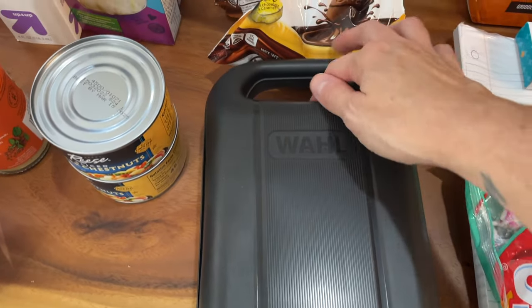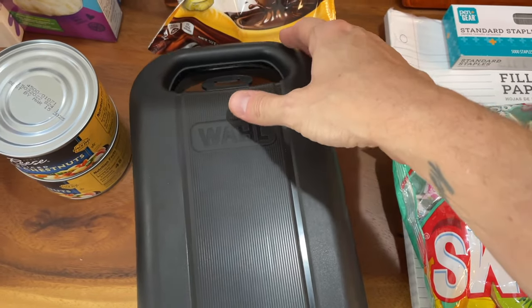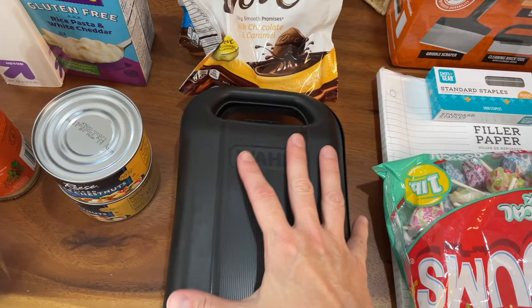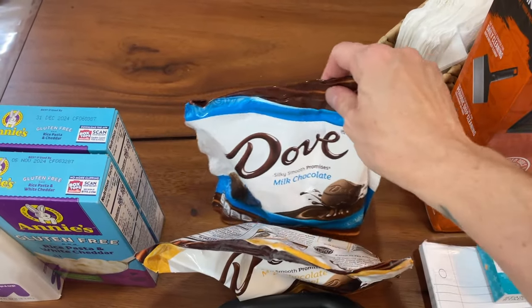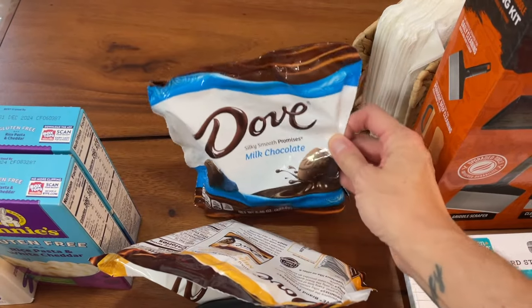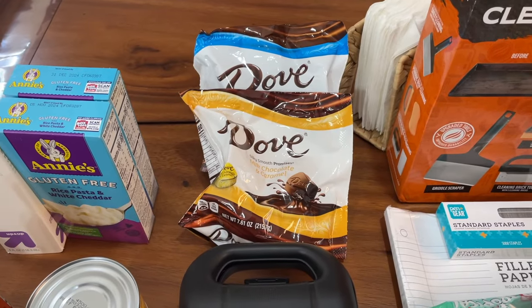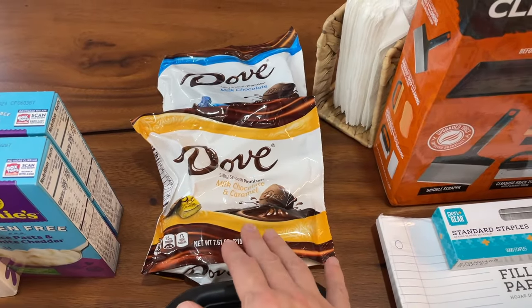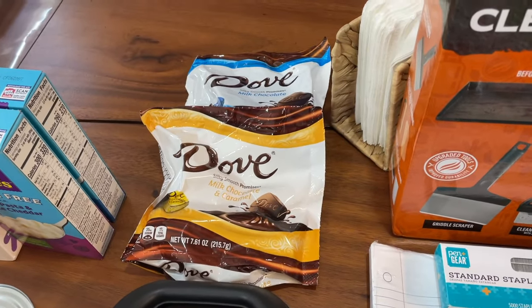This is a clipper set for Brian to cut Evan's hair. He has not had a haircut in almost 3 months, and it is definitely time. And then Brian and I just finished these Dove chocolates. Y'all were so funny in the last video. Y'all commented and gave me all your fun hiding spots for mom chocolates. So that worked because they lasted us the whole month.